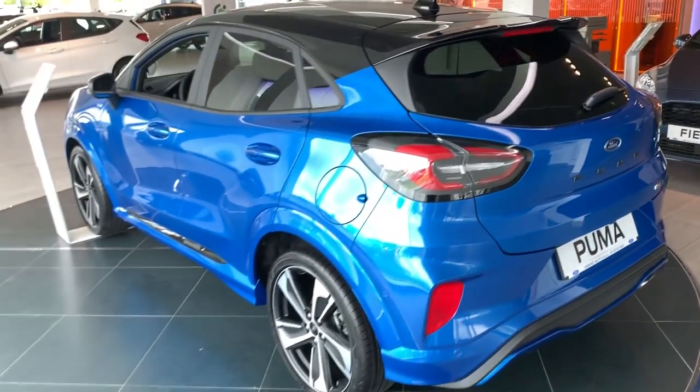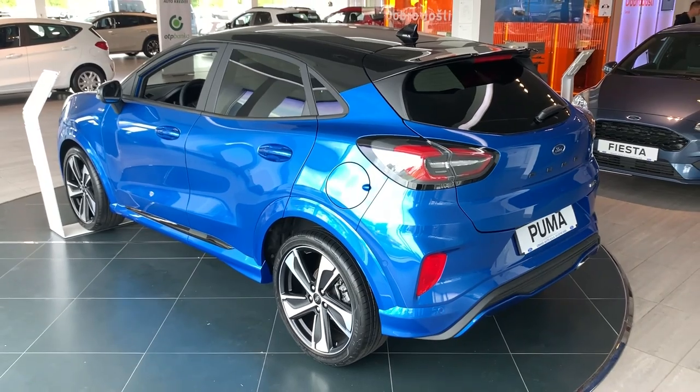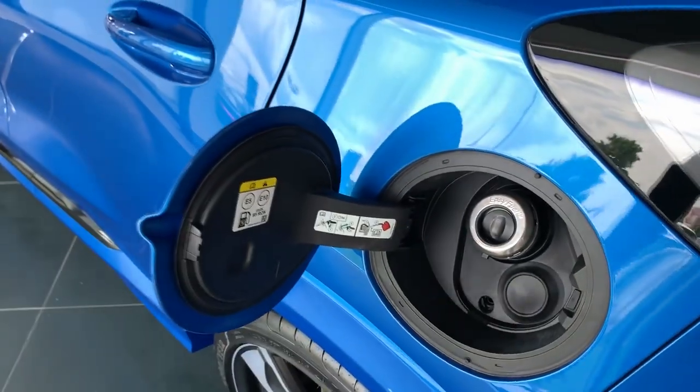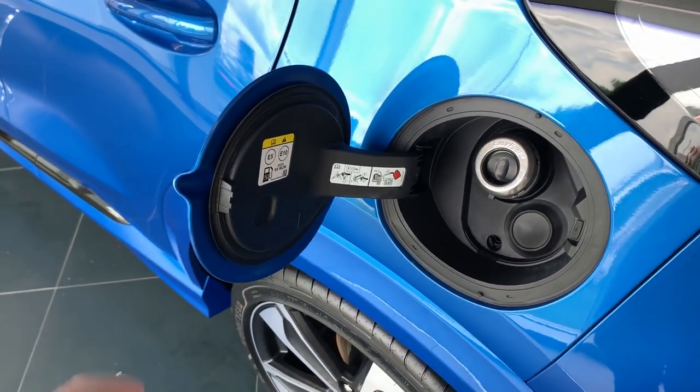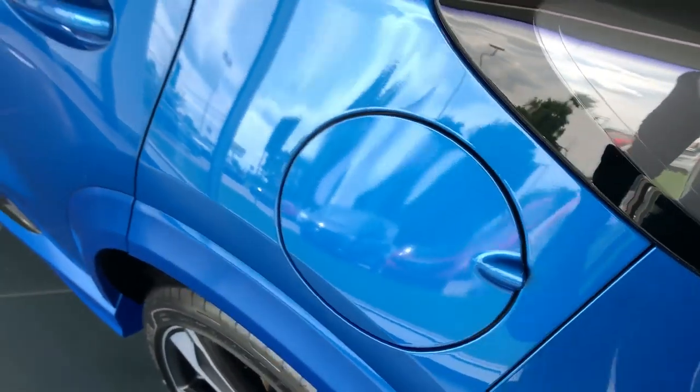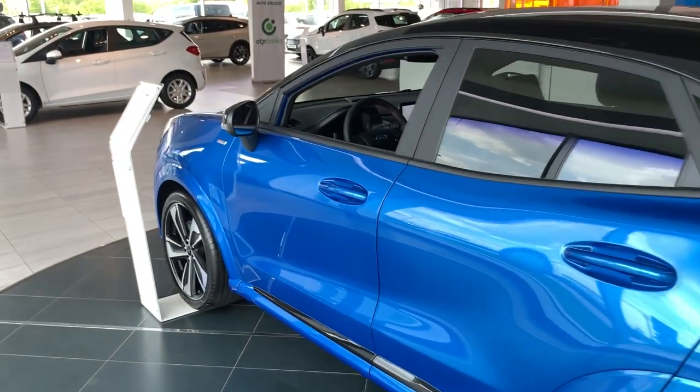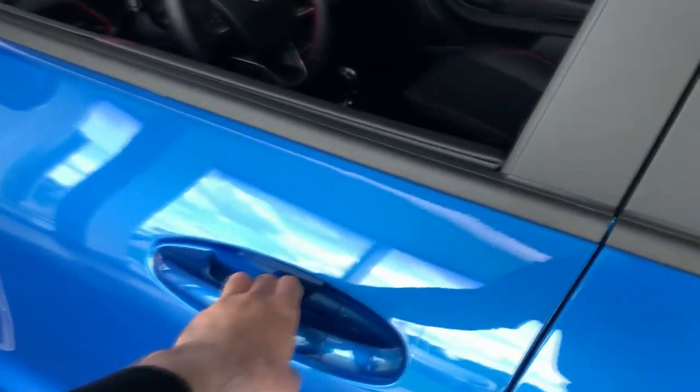The exterior design, tell me in the comments what do you think about it. I really love it. Let's see the fuel cap. You put the petrol inside, but we'll come to the engines in a moment. But now let's take a closer look at the interior of this car.